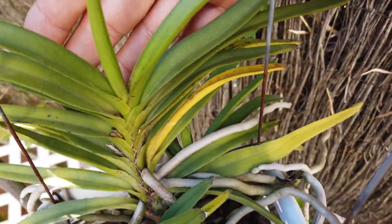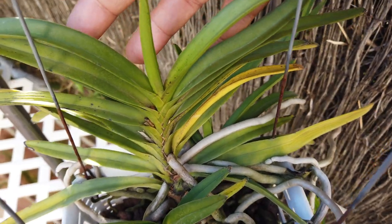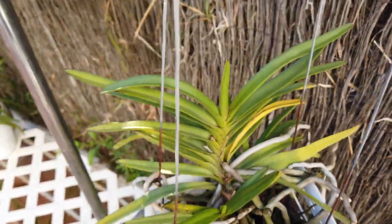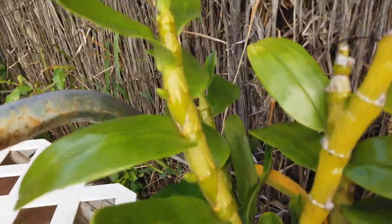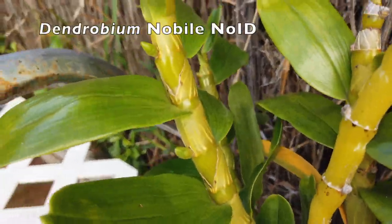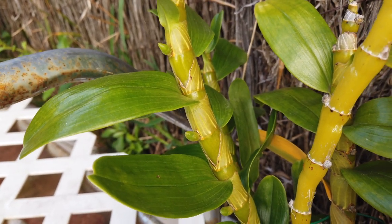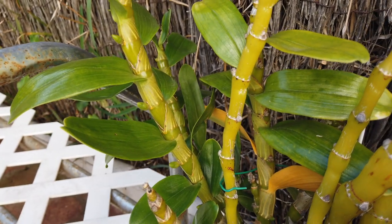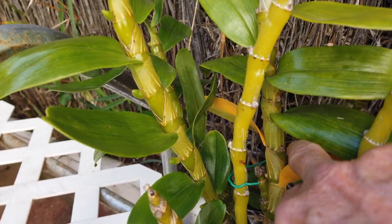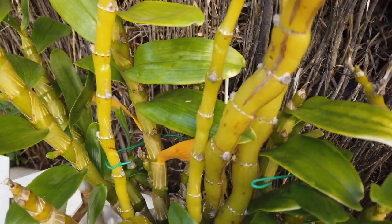But now we're being a little bit more cautious, and you can see how the growth is still holding on with the adverse conditions. Good news down here, though. My noID nobile. Look at those nubbins, how they're progressing. I think that's awesome. They will all slow down because it's just going to be too cold next week. And it's not just for one night. It's like a full week.